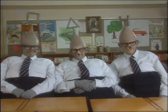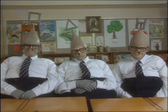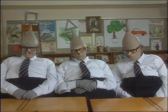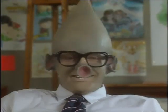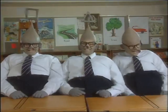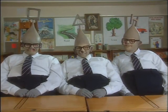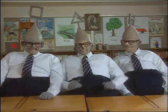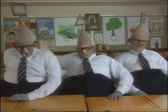Tree. Yes, very good. Now let's try road. Car. Car. Tree. No, road. Never mind. We'll have a look at some of the things we see in the classroom instead. Tree! No, I think we'll find a tree in the classroom, will we?